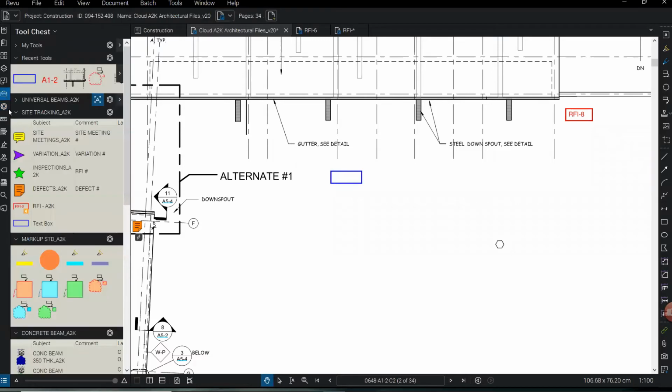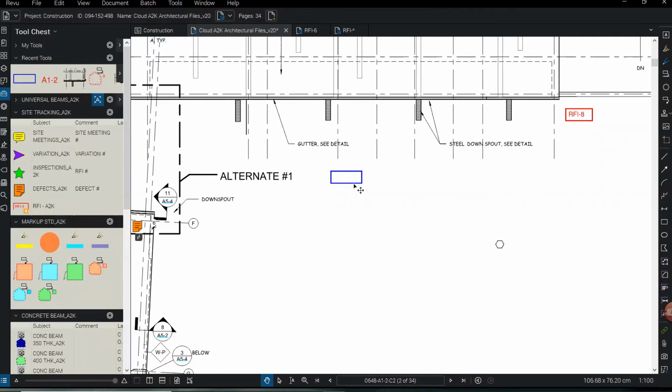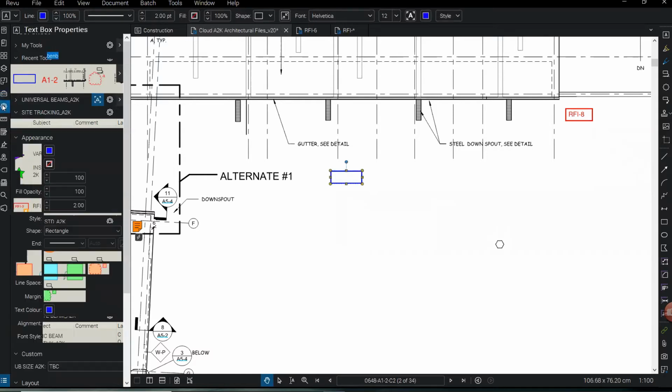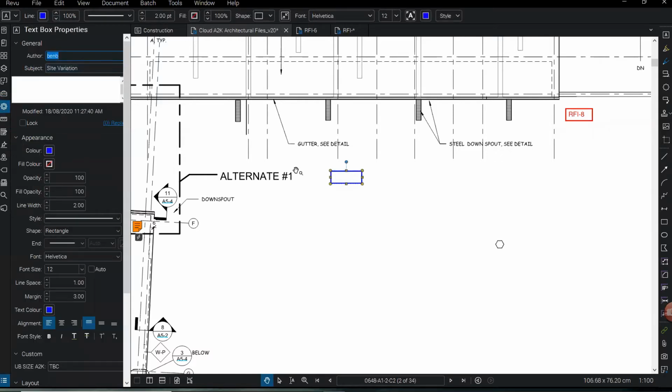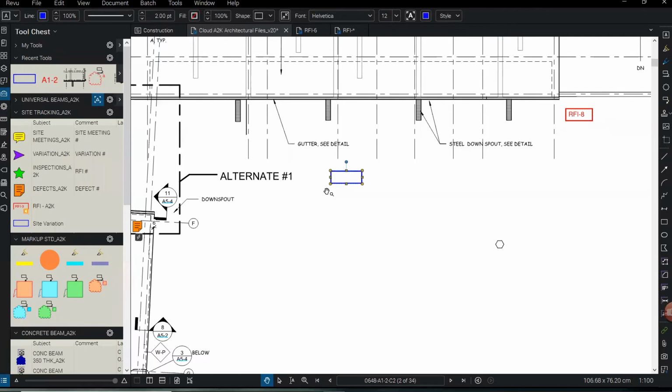And again, now that I've already got that in there, I can simply delete this one out of the toolbox and again, replace it from there. So if I check this one, go to the properties, it's a site variation, and now add that into my tool chest. So this is a good way to have that standardized.